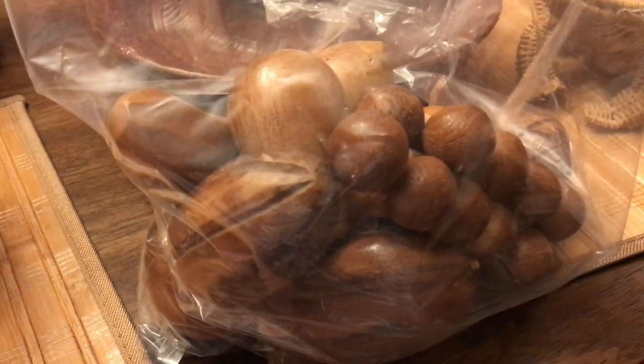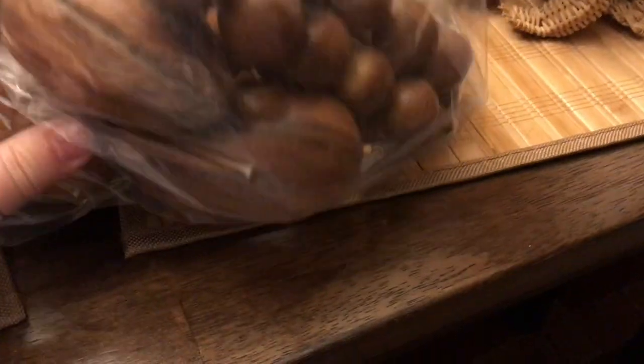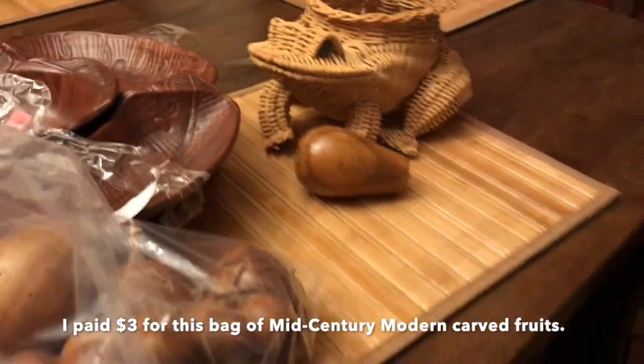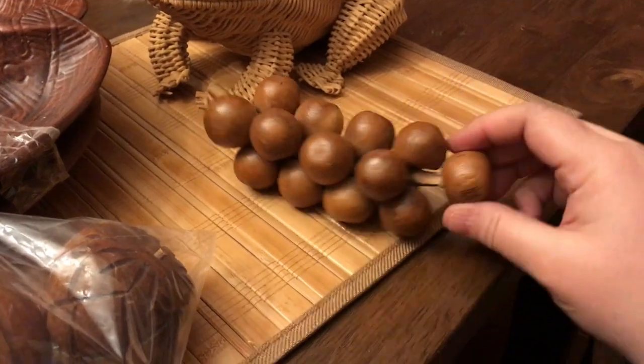And then speaking of boho, this is the second time that I have found wooden fruits, and I think they're all fruits. I was going to say vegetables, but I think they're all fruits. Give me a second. Let me open these. Okay, so we have them open. I'm not even going to guess on some of these. But these are all handmade. Maybe we'll put them in my frog. Handmade, hand carved, hand assembled.